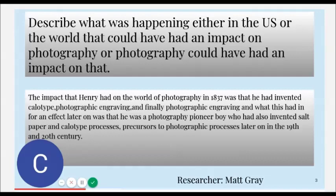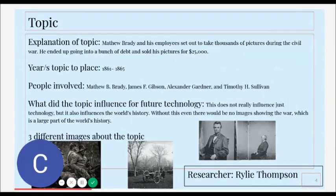Matthew Brady and his employees set out to take thousands of pictures during the Civil War. He ended up going into a bunch of debt and sold his pictures for $25,000. This happened in 1861-1865. The people involved were Matthew Brady, James Gibson, Alexander Gardner, and Timothy Sullivan.